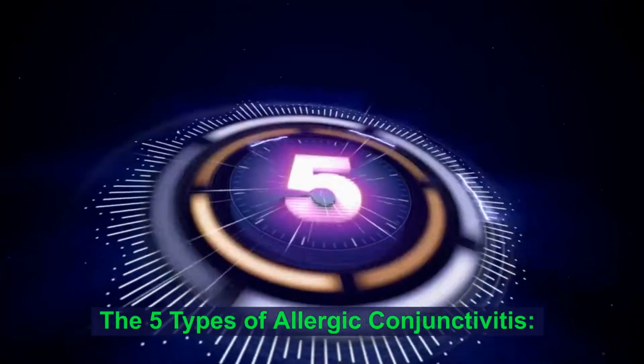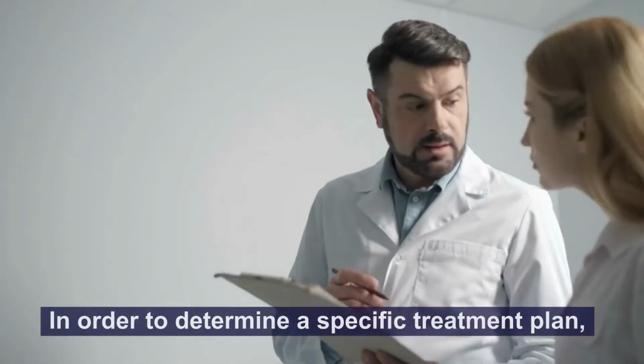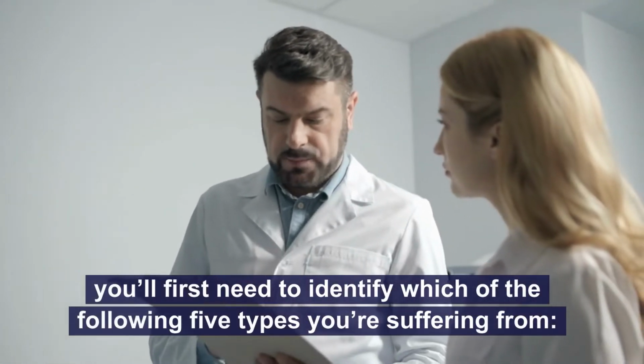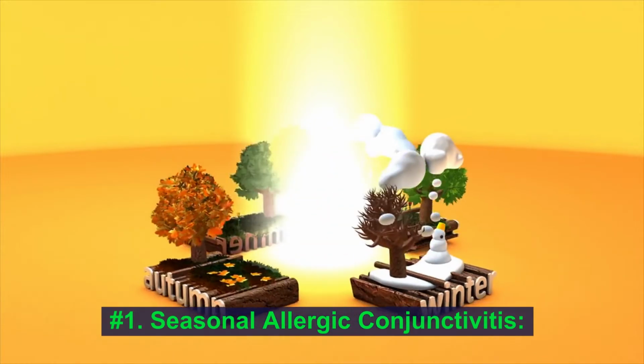The 5 types of allergic conjunctivitis. There are 5 different kinds of allergic conjunctivitis. In order to determine a specific treatment plan, you'll first need to identify which of the following 5 types you're suffering from. Number 1. Seasonal allergic conjunctivitis.